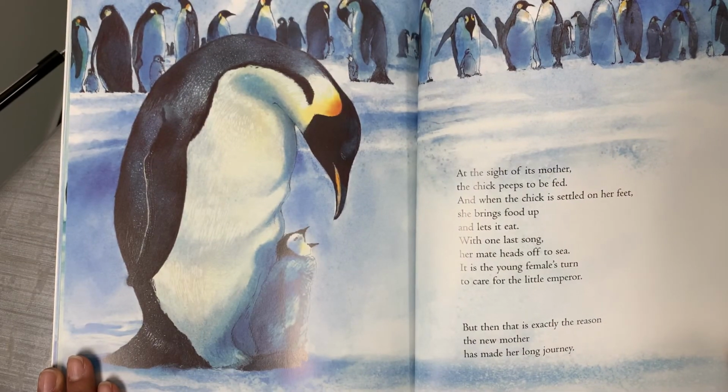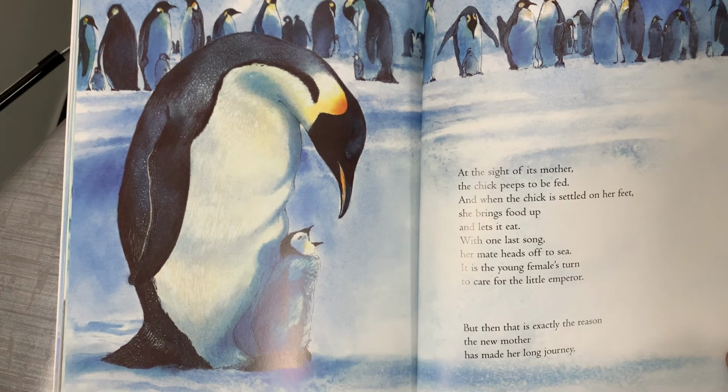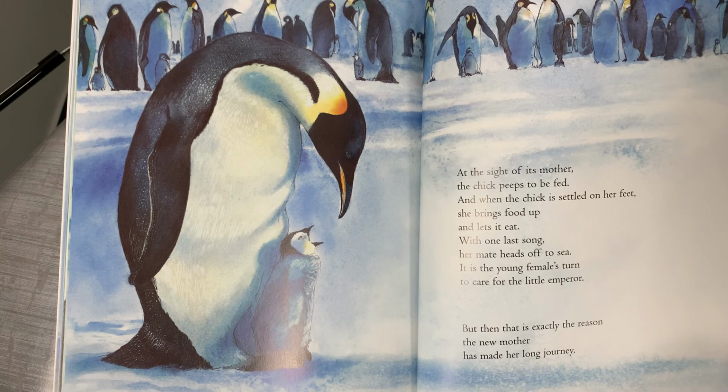At the sight of its mother, the chick peeps to be fed, and when the chick is settled on her feet, she brings food up and lets it eat. With one last song, her mate heads off into the sea. It is the young female's turn to care for the little emperor. But then, that is exactly the reason the new mother has made her long journey.